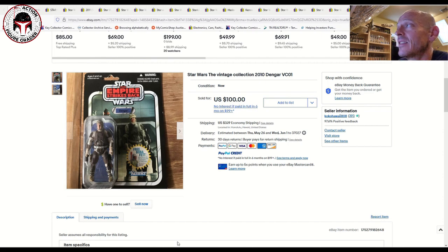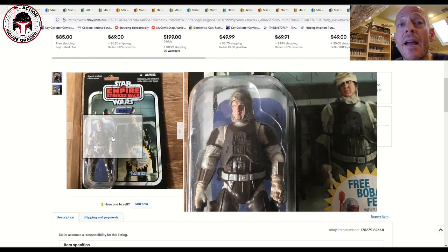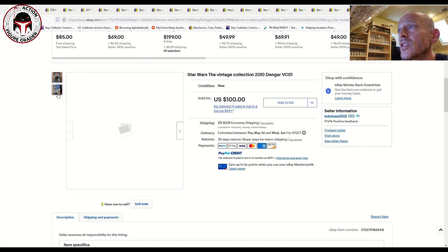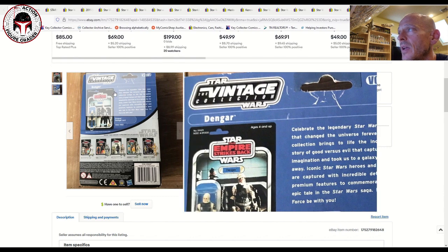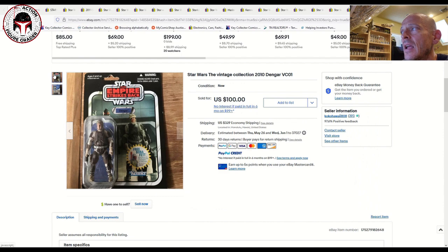But let's dig in. This is VC01, Dengar. And as we know, he is heavily rumored, according to a Yak Face post, to be coming back in a reissue. This one was not mint by any means. You can see all the wear at the hang tab on the front as well as on the back. There are some pretty heavy scratches, probably 80 grade condition at best. Yet that still sold for $100.